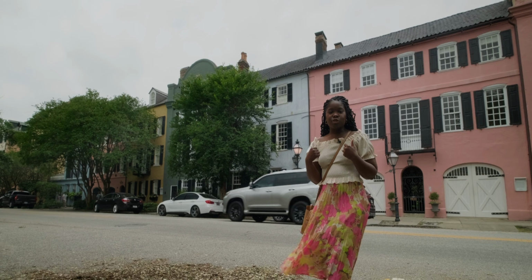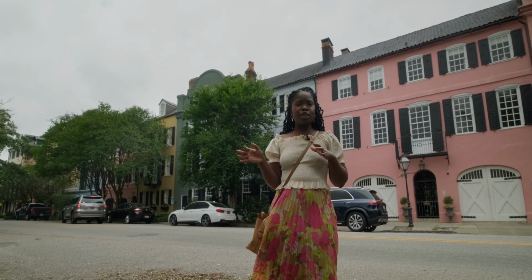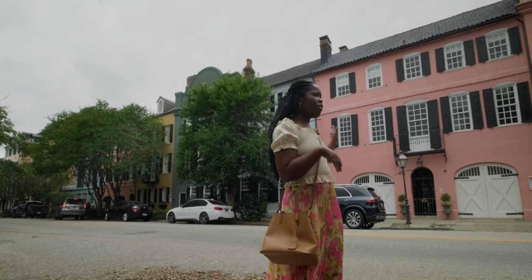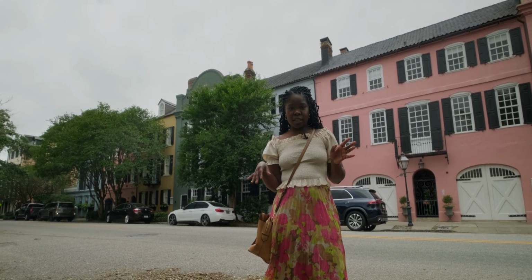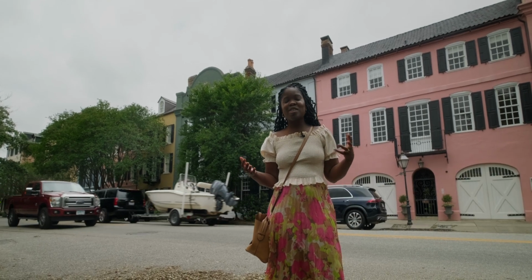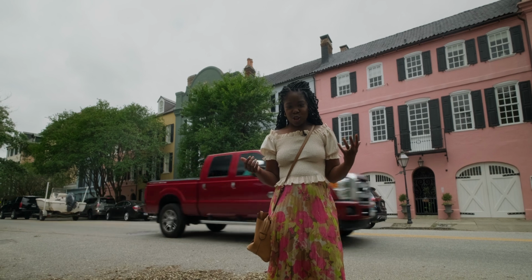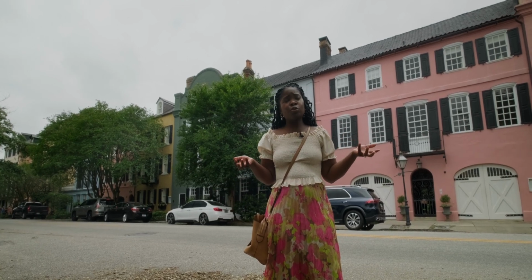Behind me is Rainbow Row, which is iconic in Charleston. Basically, it's a row of houses, as you can see, that are all different colors. Makes for a great photo op, a great stop. You come here, you get great pictures, great videos in front of Rainbow Row, and people know that you're in Charleston. It's on East Bay, which is pretty much one of my favorite streets.